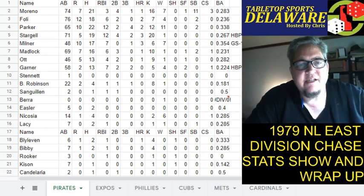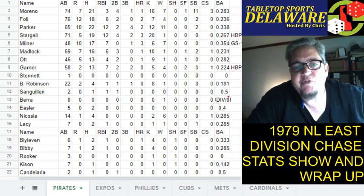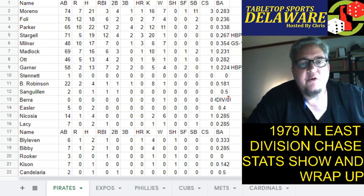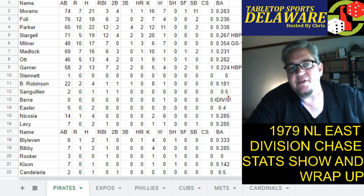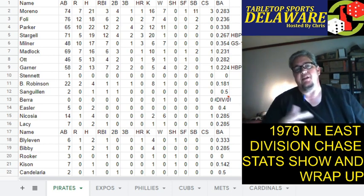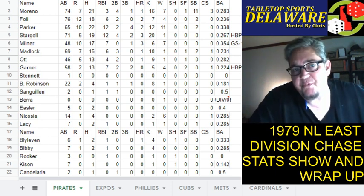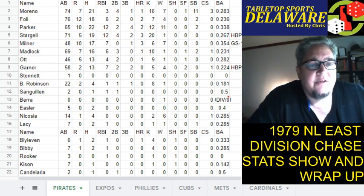Won the National League East Division Championship on the final day of the season, September 30th, in a win over the Chicago Cubs. The final day, the Expos had to win and the Cubs had to win. The Expos would win the East. If either of those teams lost, which both of those teams lost, the Pirates win the East. And these are your champions.